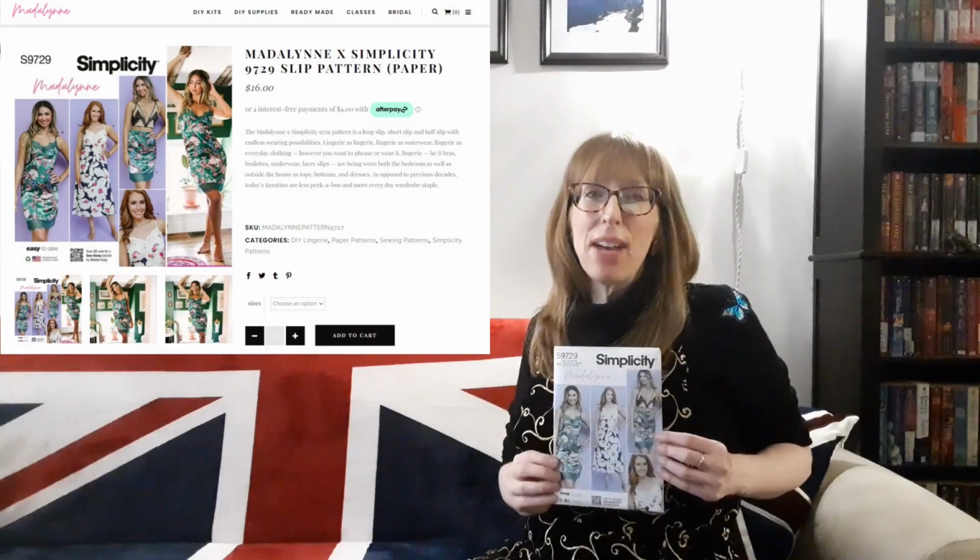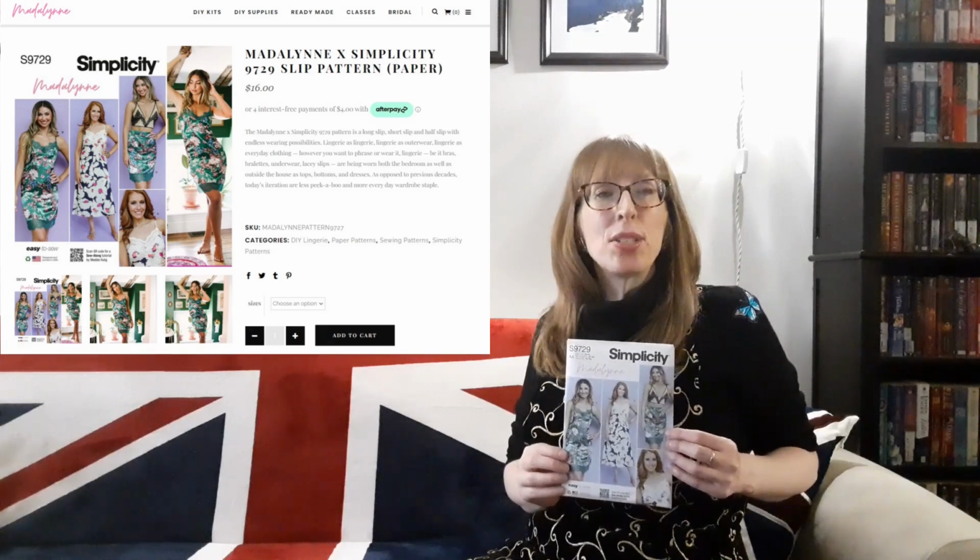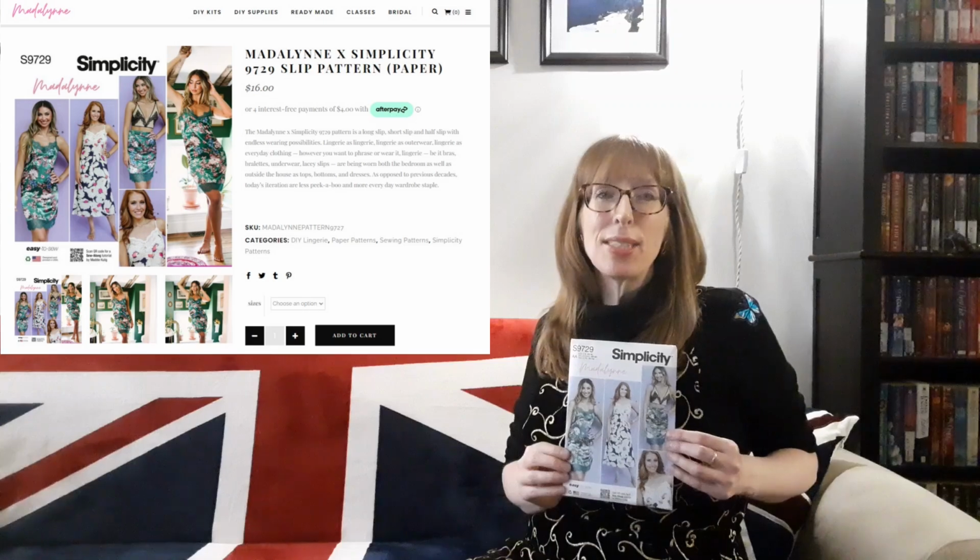The Madeline website advertises this pattern as a long slip, short slip, and half slip with endless wearing possibilities. It said, lingerie as lingerie, lingerie as outerwear, lingerie as everyday clothing. However you want to phrase it or wear it, lingerie, be it bras, bralettes, underwear, lacy slips, are being worn both in the bedroom as well as outside the house as tops, bottoms, and dresses. It continued, as opposed to previous decades, today's iterations are less peekaboo and more everyday wardrobe staples.